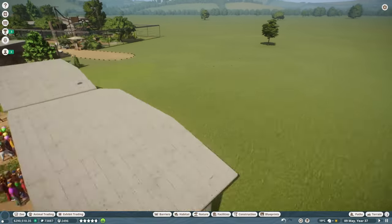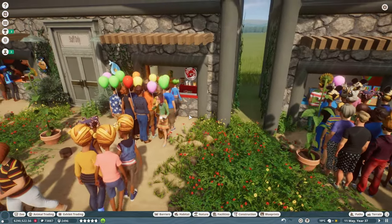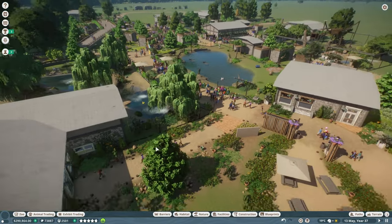Oh, I know what's happened. They are not the counters, are they? They're their actual shops. Yes, okay, that's fine. I can sort that out then. So I need to write that on my to-do list to go and sort that out.